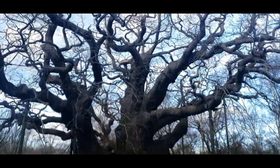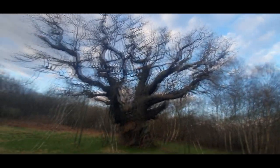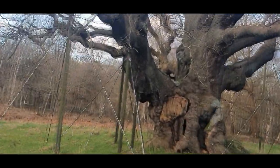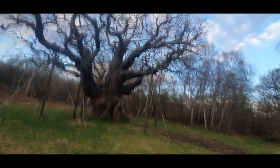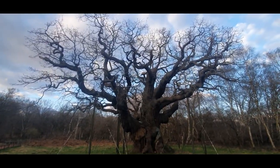I don't get it. Oh, the props are needed so that the tree doesn't split apart. Oh, how clever. But its legends say that behind that wooden cracky door is where Robin and his merry men hid. Probably. It's a cool tree though. Do you reckon they decorated for Christmas? Hopefully. Put fairy lights on it. That'd be quite cute. There's the Major Oak tree.